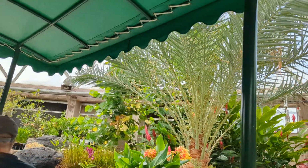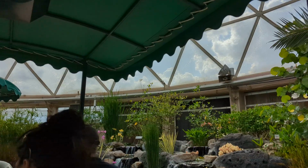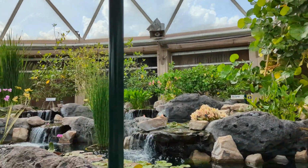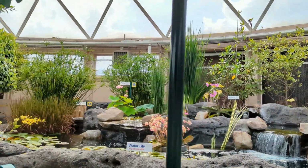Some, like the water lily, thrive in wet, swampy areas and waterways. All parts of this plant, even the flower petal, are edible. The starchy root of the plant has long been used to make flour for baking.